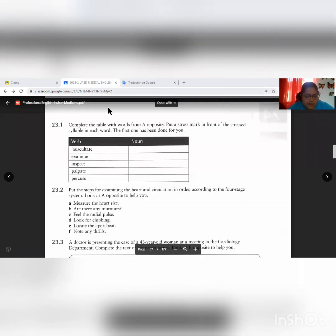Chapter 23. The Heart and Circulation 2. 23.1. Complete the table with words from A opposite. Put a stress mark in front of the stressed syllable in each word. The first one has been done for you. Verb, auscultate; noun, auscultation. Verb, examine; noun, examination. Verb, inspect; noun, inspection.